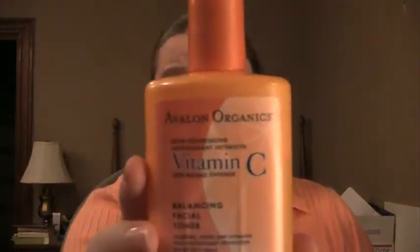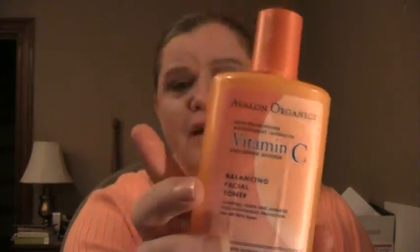Okay. In the morning, one of my wake up potions, Avalon Organics Vitamin C Facial Toner. I love this stuff. It smells like Tang, and it's refreshing and it's just nice. Very, very nice.